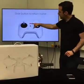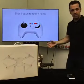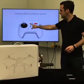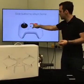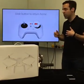There's another control up here. You have two modes of operation. One is just regular manual flying, and then you have a go home button. Basically, you just slide this button to the right. It sticks. It may look like an elastic button, but it sticks. So you move it to the right, and then that'll just start driving the Mi Drone home.